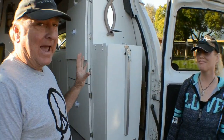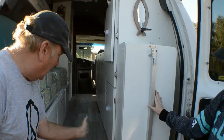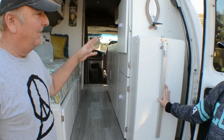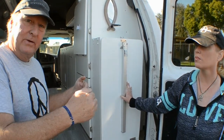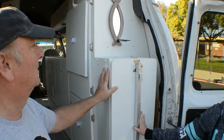So this is a cool thing that ended up being kind of a bonus item in the build. I hadn't planned on this, and I would really recommend that you over plan with graph paper to the 1/4 inch or 1/2 inch. How wide you want your walk space to be, how high you want your countertops to be and your sofa to be. That's stuff you plot out before you start building. You're going to factor in your wheel wells and the curvature of the walls and everything.